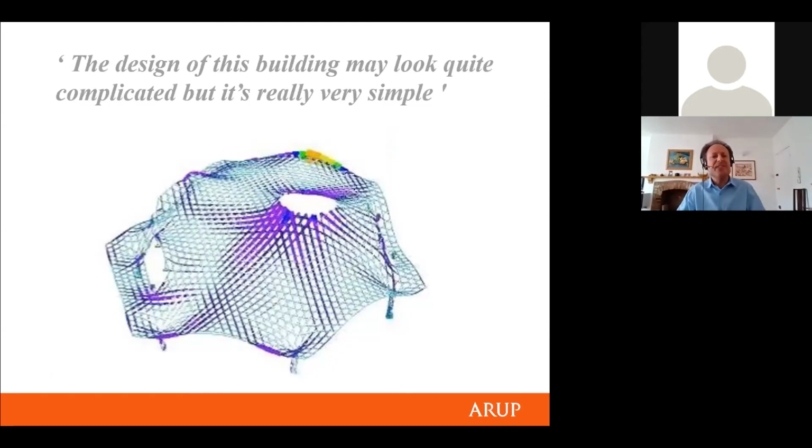Now, Shigeru also made this statement where he said the design of this building might look quite complicated, but it's really very simple. Architecturally, it's a lovely, simple idea with this roof over the galleries. I do have to say that from an engineering point of view, it probably is one of the most complicated buildings we have had to design. What you're looking at is our computer model, and here was a roof which couldn't quite decide if it was a shell, working rather like the shell of an egg, like an arch or a dome, or if it was a catenary, like a chain hanging between the central lift shaft and the columns around the edges, or in fact if it was a beam working in bending.